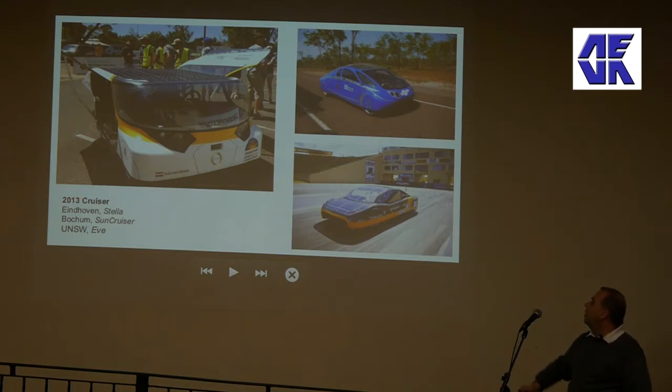Bochum came in with a three-seater car, and University of New South Wales with a two-seater car. Any of those cars could have won it. In fact, if University of New South Wales had got their act together earlier in the event, they probably could have beaten Eindhoven. But there's an interesting problem here. How do you compare a four-seater car to a two-seater car in a way that's kind of fair? I'll get to that in a minute.